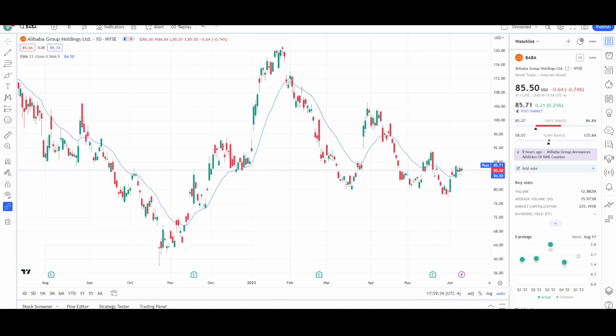I will first go over what I see on the daily chart and finish the video off with the weekly chart. So it is Baba Friday, so every Friday I look at Alibaba.